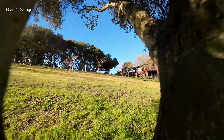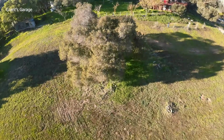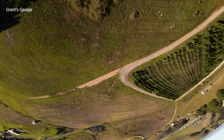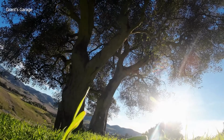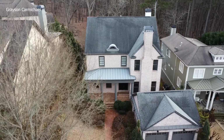I cannot stress this enough. Trees are not to be trifled with. You can taunt them only so much before they get fed up and bring you down. You have been warned.